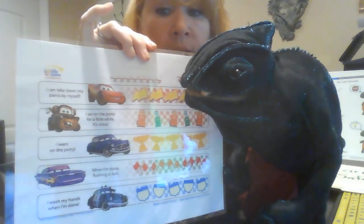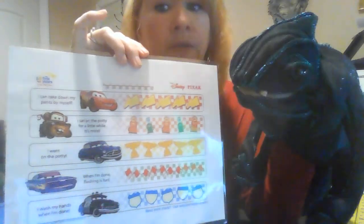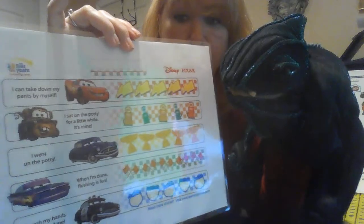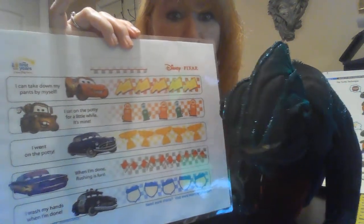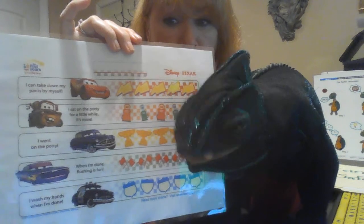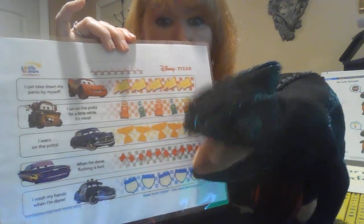So you go to the bathroom. You can what? Take your pants down. And then you do what? You can sit on the potty. Then you can do what? Go potty. That's right. You need to go. And then, what? You pull your pants up and flush the potty and wash your hands.